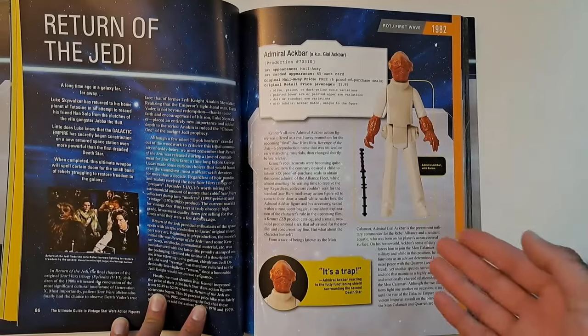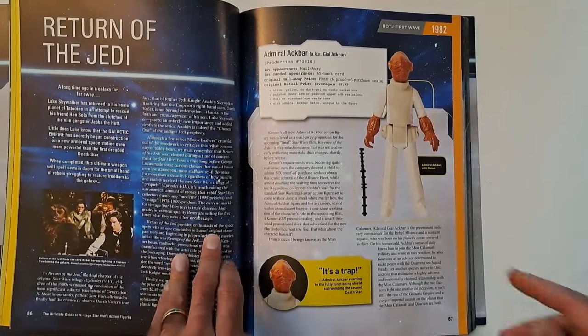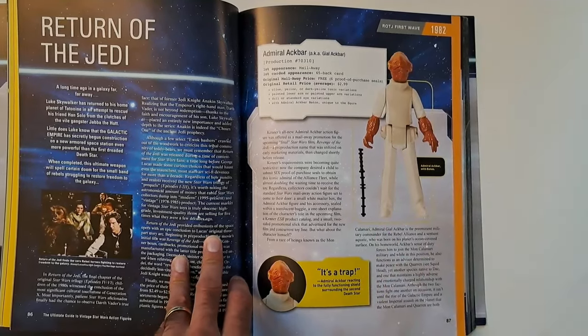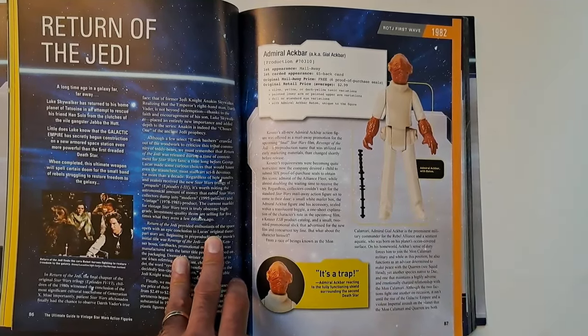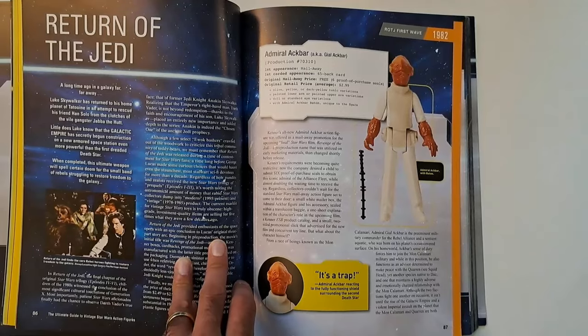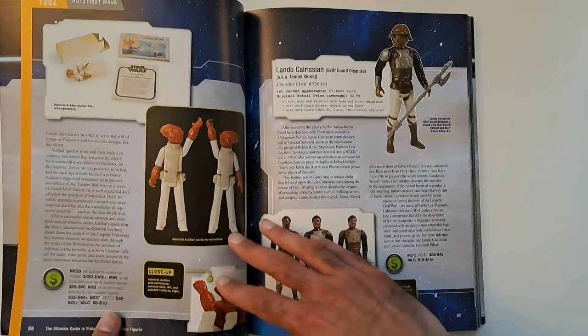Alright, so we get into it with Admiral Akbar. It's a trap! I had this guy, get used to this. Everyone comes with a stick. They don't come with guns. I don't know why. I guess they were getting into the collector's market at the time. So they just display with a stick of some sort.